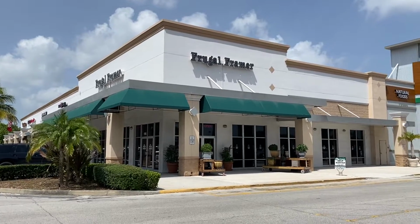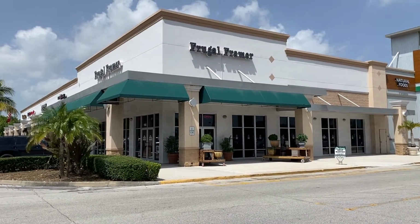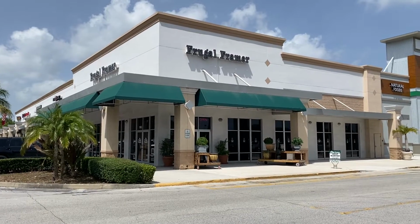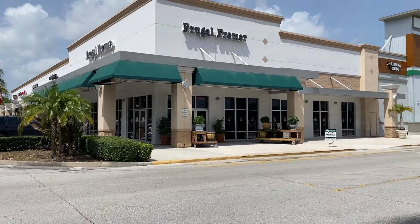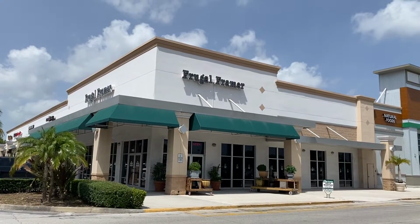Okay, so our next stop is Frugal Framer in Stuart on US 1. I was in here yesterday and there were a couple of things that caught my interest, so I'm coming back to get pictures of them. All right, see you inside.